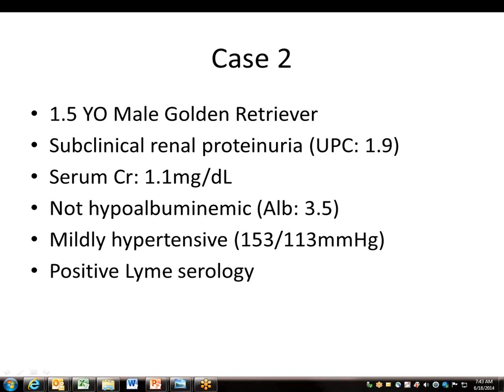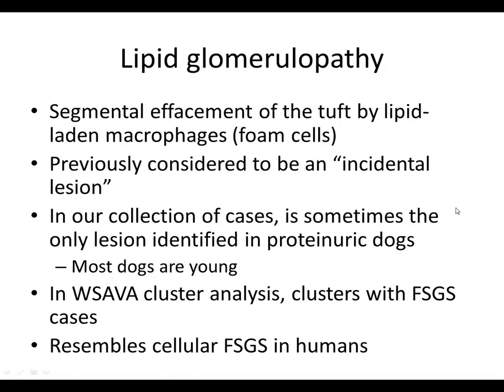So they got a biopsy, and what we saw was the exact same lesion Jeremy just described, that affected many glomeruli. It wasn't just that single glomerulus. It was probably half the glomeruli had that segmental effacement by those foam cells, or those macrophages. So this diagnosis of lipid glomerulopathy or glomerular lipidosis, both of those are used synonymously, and it is a segmental lesion.